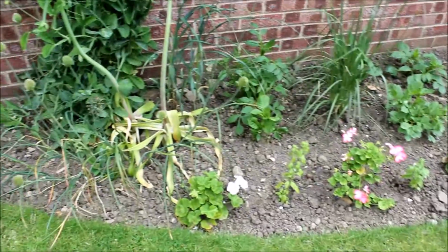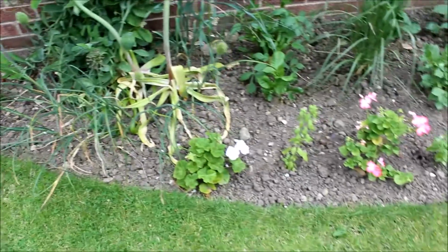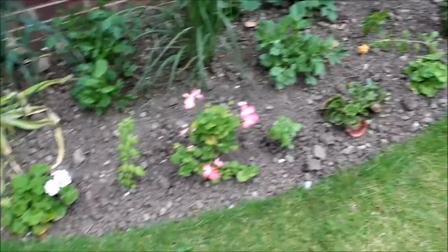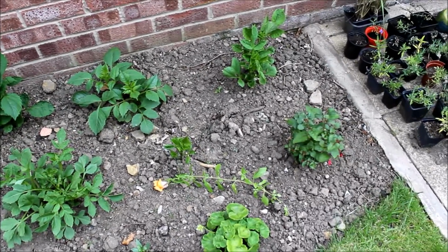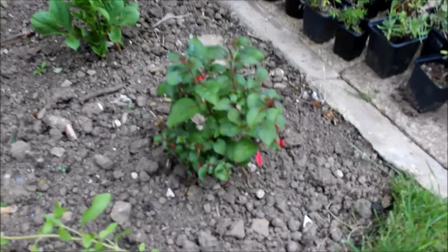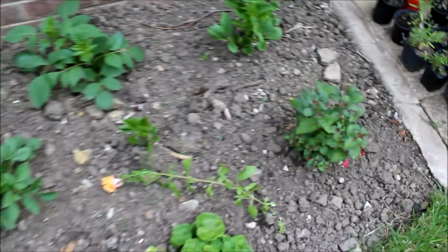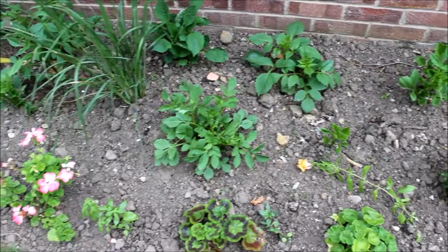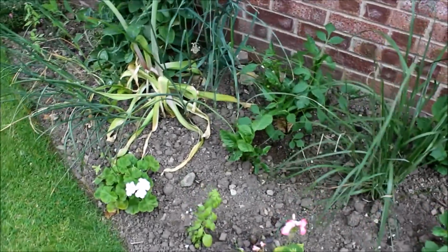In the border here, you've got alliums, you've got geraniums, snapdragons in between, the tall feathers, surrounded by dahlias, and lastly just there is fuchsia, all doing reasonably well. I've had a problem with slugs though and snails, so I am using some slug pellets, which you might be able to see. I know that's not everyone's cup of tea, but works for me.